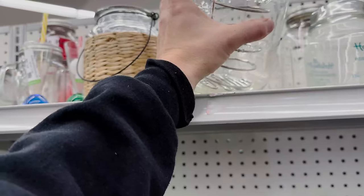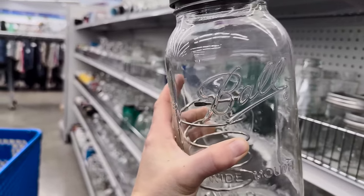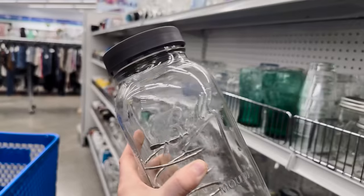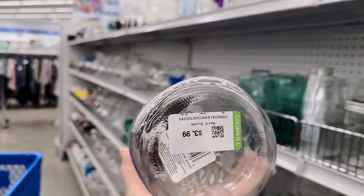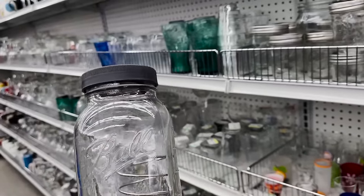What is this? Is it like for gravy? Maybe it's like a blender bottle. You shake it. It's like $3.99. It's not that old. It's got a modern sticker on it. All right. Well, if you know what that is, let me know. I'm going to leave it behind because I don't think I need it.